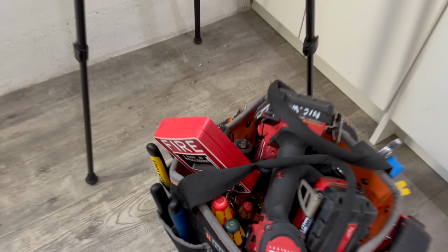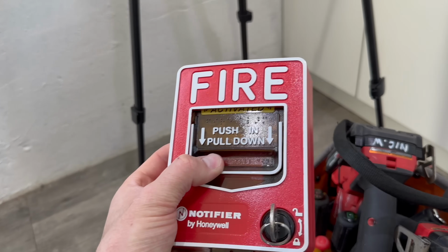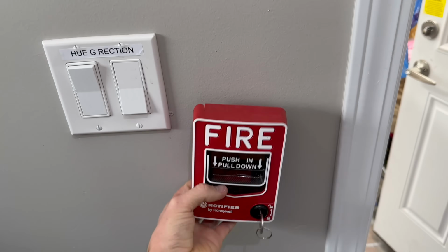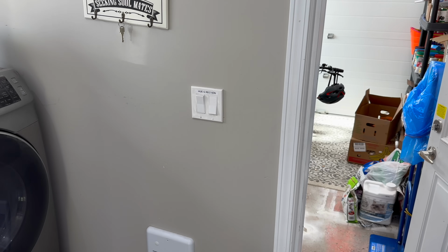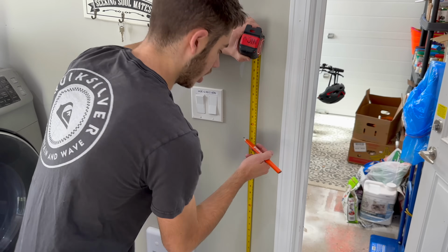So I'm going to be installing another Notifier NBG12LX pull station, which I'm going to mount on this wall right here near this light switch. We're going to begin by marking out our box height location, which the pull stations to the new code need to be between 1050 and 1150 millimeters. Which is very low, and I try and go towards the top of it.